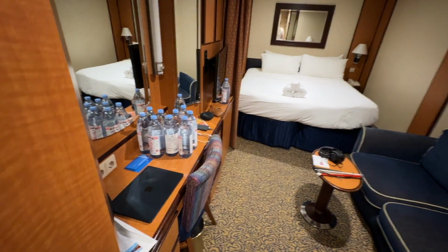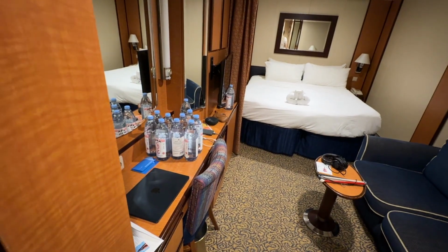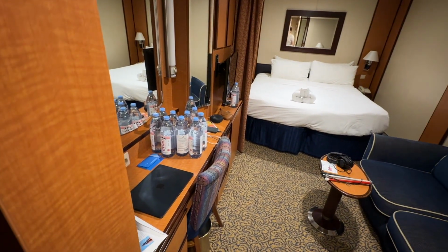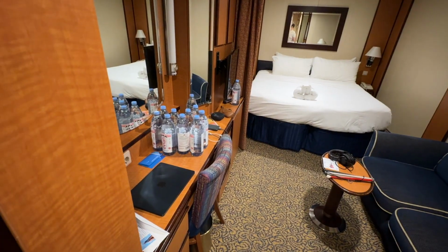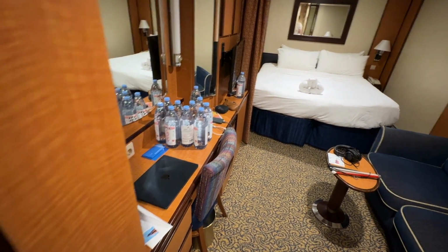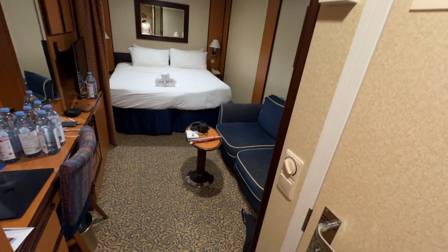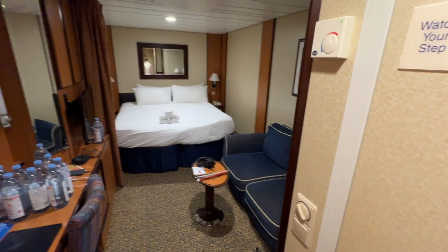Alright, so again, this is 4021 on Brilliance of the Seas. Deck 4. It's very conveniently located, actually. Not too far from either side, the forward. It's considered a forward cabin, but it's not too bad either to get aft. And this is the same floor as the dining room, so that's been pretty nice.